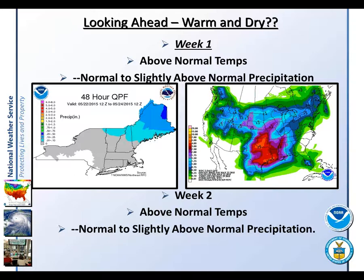I will mention that some of the models have been showing a subtropical type system out about a week to 10 days out, but they're all over the place with it. So if you hear anything about that on the news or anything, it is something we're looking at. It's coming out from the eastern Atlantic, but we're just going to have to monitor it right now.